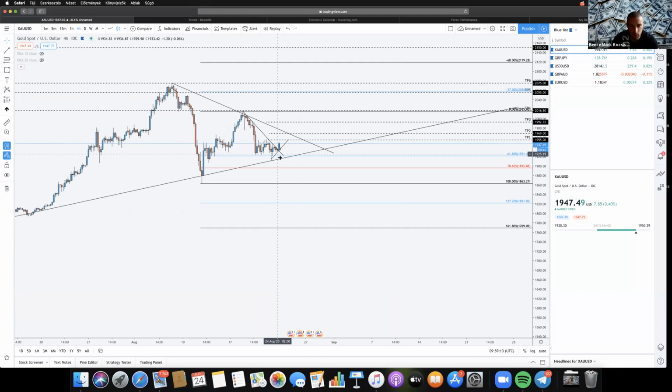Yeah, basically just wait. So if the trend line matches with the 78.60 and with the other things, we are looking to take a long from there. But basically you can see the 78.60 is lower than the trend line. If it's broken, it's possible to make some bigger pullback to the downside to 127 or 161.80. Okay, thanks.